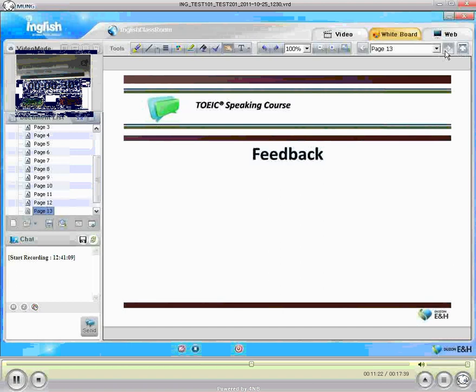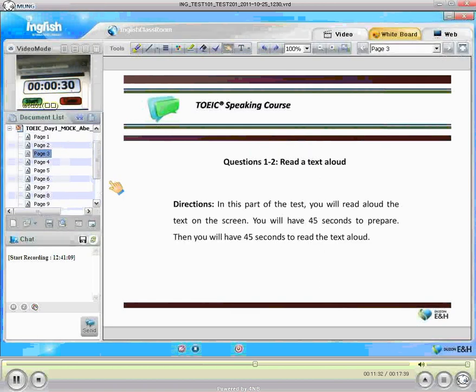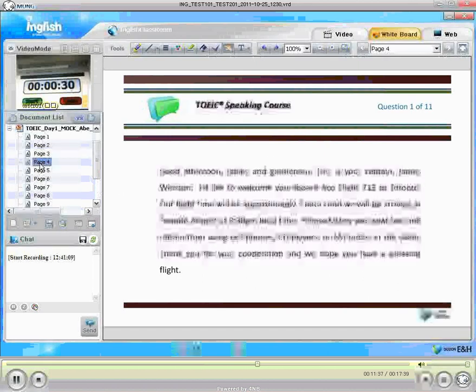So for read a text aloud, I can say a few things about how you read the text. Let's look back to the text that you read earlier. The pacing is good, and the speed as well. The way you pause and stop at different parts is good. But I have to comment that you have to refrain from sounding monotonous, right?